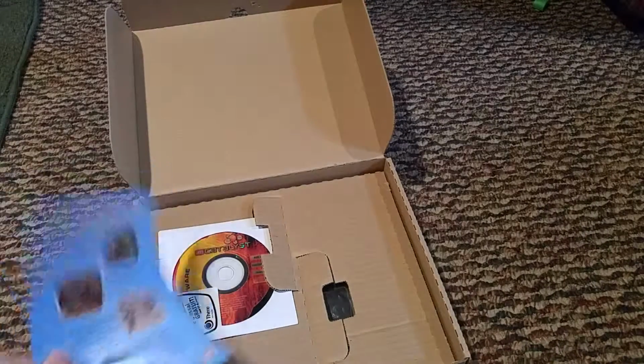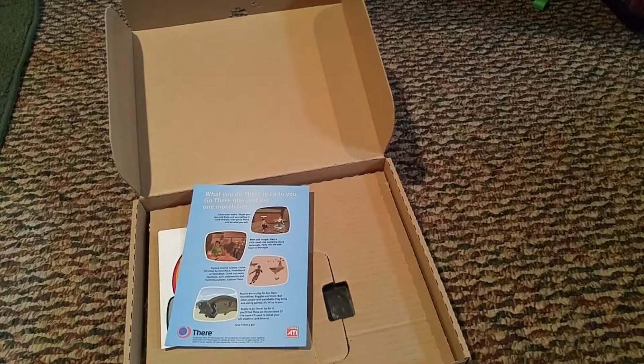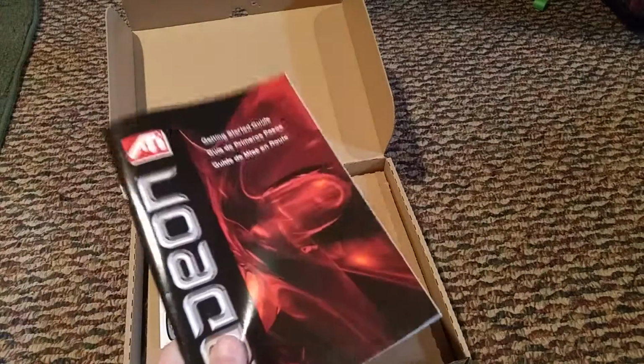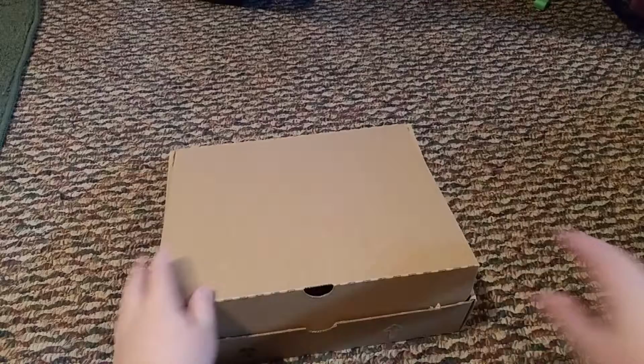Now, we shall read the box even further. Bundled disc. Pamphlet for fake Second Life. Oh, God. Just chucked it. Radeon 9800 instead of 9200 manual. And, oops, sorry for hitting the camera. Just gotta pop that back in.